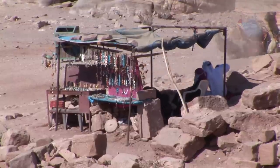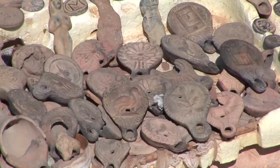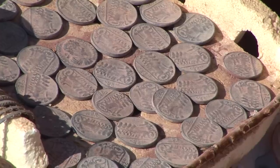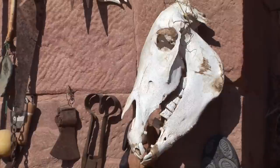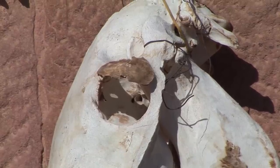Visitors to Petra will be approached by local people selling all kinds of goods, including little children selling beautiful multicolored rocks, women with beaded necklaces, and the ubiquitous ancient coins. The coins are relics of dubious authenticity from Petra's past as a mint, where coins were produced.